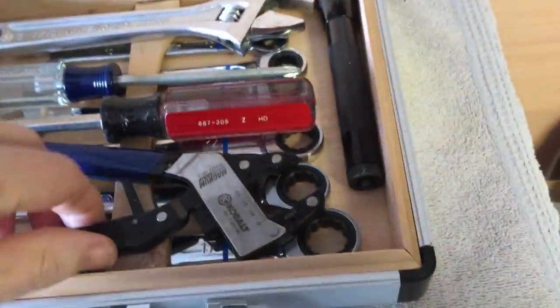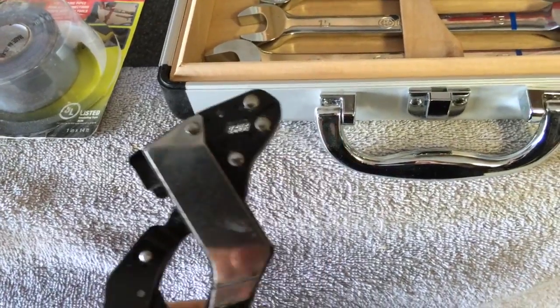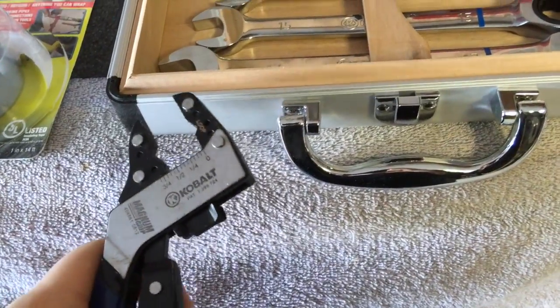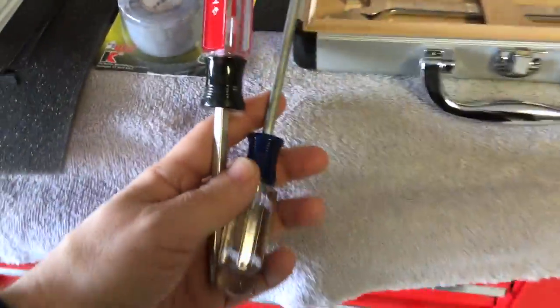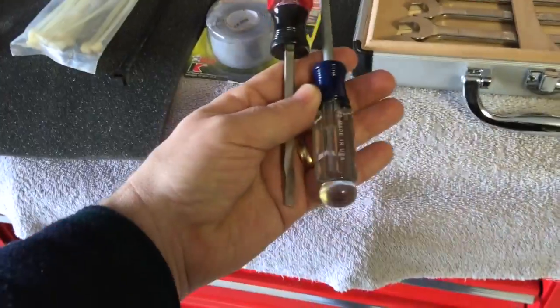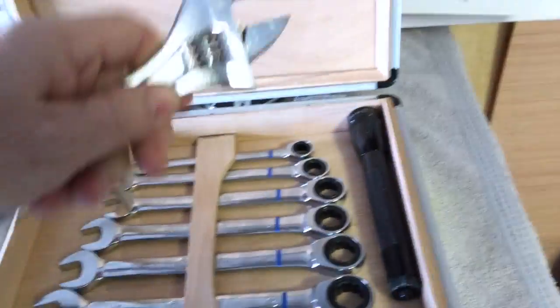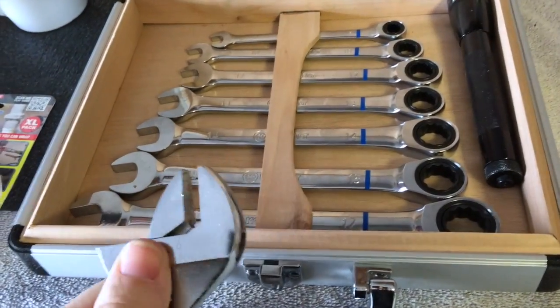So, some sort of pliers. Now, I have these things and I don't really like them. I'm thinking maybe some of the long nose locking pliers, vice grips, but that's just a placeholder. Then I've got, goodness, I can't seem to focus here at all. I guess that helps. So here's a flathead and a Phillips head, because that pretty much covers everything. Then the old reliable, a good adjustable, I still call them crescent wrenches, but it's just an adjustable wrench.